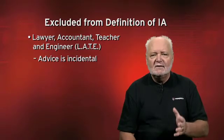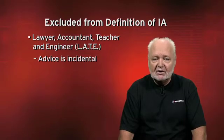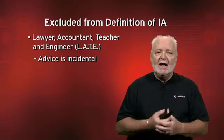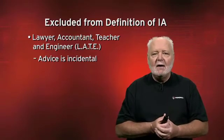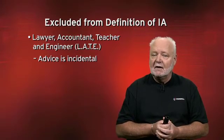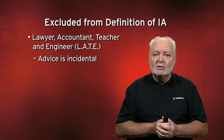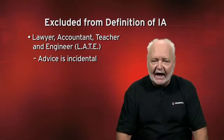What does that mean? Let's say that I go to an accountant and I ask them to prepare my tax return. They do. I go to their office to pick up my tax return. I write them a check for their services rendered. I pay them for preparing my tax return. They give me a report. They recommend that I buy municipal bonds for tax-free income. Now, did they give me investment advice? They did. They recommend I buy municipal bonds. Did I pay for that advice? I did not. I paid for them to prepare my taxes. Therefore, the advice they gave was incidental to the services I paid for. They would not be defined as an IA.